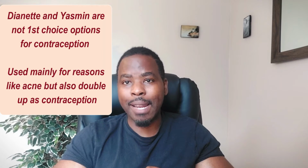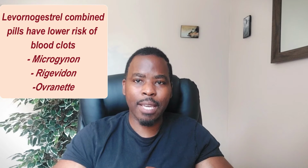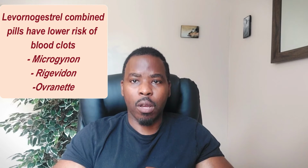Like I mentioned, these pills are not really given for the sole purpose of contraception, so they're not usually the first choice of contraception if you see the doctor. So for example, a 30-year-old woman comes in to see the doctor and says, look, I want to go on a contraception because I have heavy periods. The doctor is not going to offer you Dianette or Yasmin as a first choice. They're most likely to offer you other combinations of the combined pill, such as maybe Microgynon or Celeste. In terms of the safest pill to take, it's usually advised that levonorgestrel-containing pills are the safest in terms of risk of blood clots.